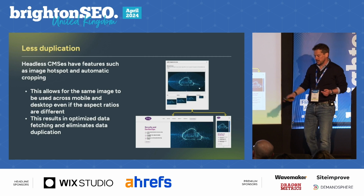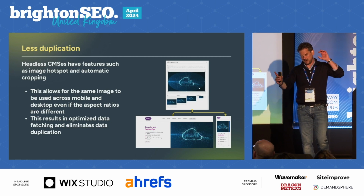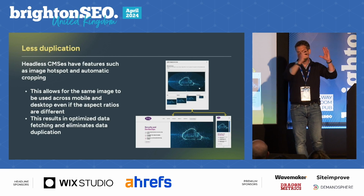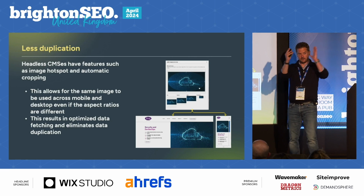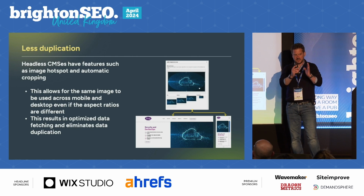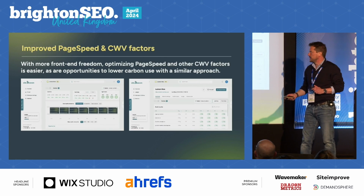We can then use things like hotspotting, and this is hotspot with Sanity. It's not a great example, but if you imagine there's people on one side of the image, we can hotspot on that image, and as we move the resolutions, again, from a mobile point of view, we're not sacrificing, squeezing an image, and it just doesn't quite work on mobile. So we've got those abilities.